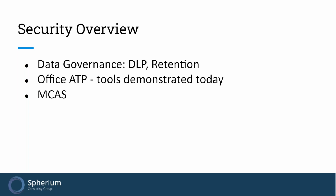So we'll start with some basic features, as I mentioned. We'll start with DLP and retention, which is available with almost any Office 365 subscription. You just need to know where to turn this on, and that will make you a lot more secure than most businesses. Then I'll follow up with Office ATP, in particular 2 different tools, safe links and safe attachments. That tool requires a slightly more advanced subscription, but once again, it's really easy to configure. You just need to know how to use it.